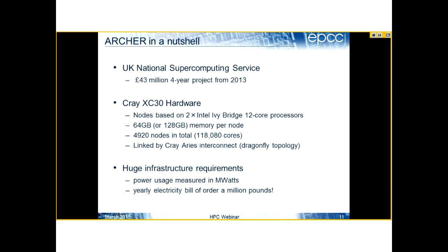So that's trying to motivate what parallel computing is, what parallel computers are, what people try and do on them. Just in a nutshell, Archer is the UK National Supercomputing Service. So if you do any research in engineering or physical sciences or biology or the natural environment, you would typically apply for time on Archer.